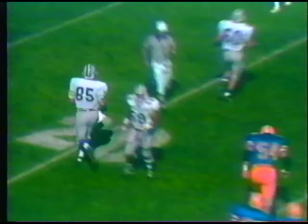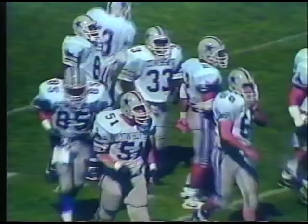Bobcats, not a surprise to see the shotgun offense. They did practice a lot, did work a lot on it in practice this last week, and we're expecting it. First down for the Cowboys of New Mexico Highlands. Bobcats lead at 19-0. We're in the second quarter.